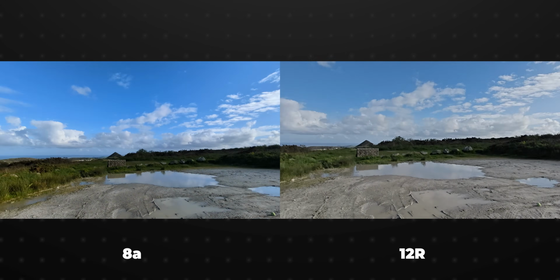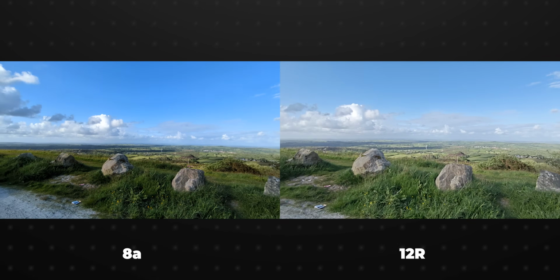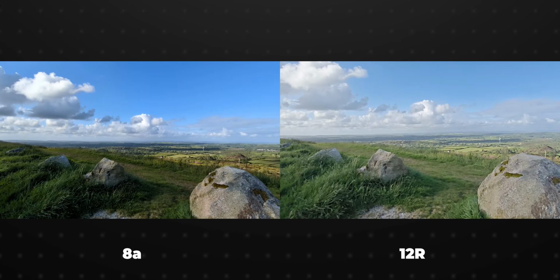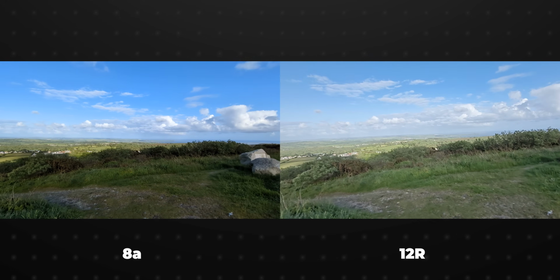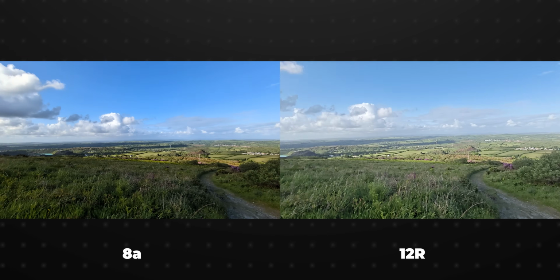And I think as a whole, the Pixel 8A does cameras better. Don't get me wrong, the 12R's cameras are pretty good. For the price point, they're absolutely fine. But the 8A's cameras are better from a quality standpoint, from an aesthetic standpoint in my opinion, and also come with the far more feature-rich toolkit for augmenting your media after the fact.